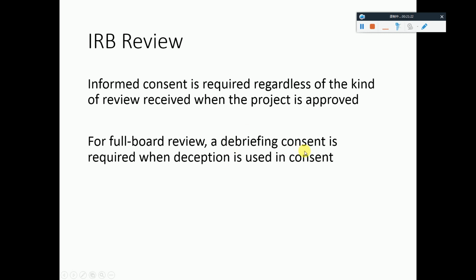Another important purpose of administering debriefing consent is to let participants protect their rights, because some participants might be offended upon learning that they were lied to. So typically in the debriefing consent form, participants will be given a choice to opt out of the study even though they have completed it. Participants will be asked, okay, now you have learned the true purpose of the study. Would you allow the researcher to use your data? They can say yes, they can say no, and regardless of the answer, they will not be penalized, right? So those are the two consent forms. One is always required. The other is required when your study involves deception.